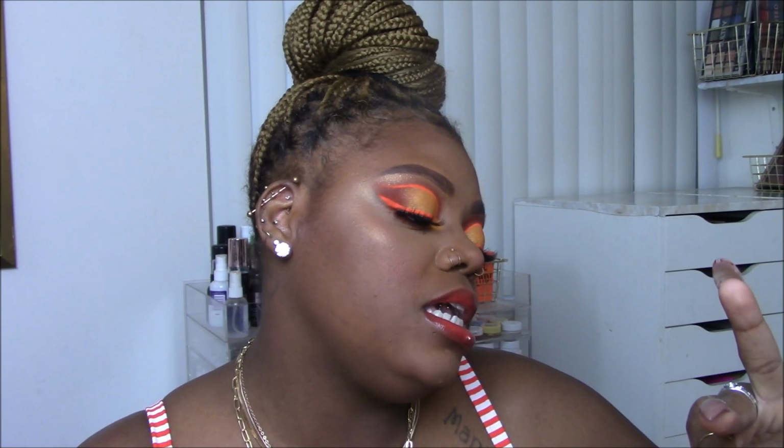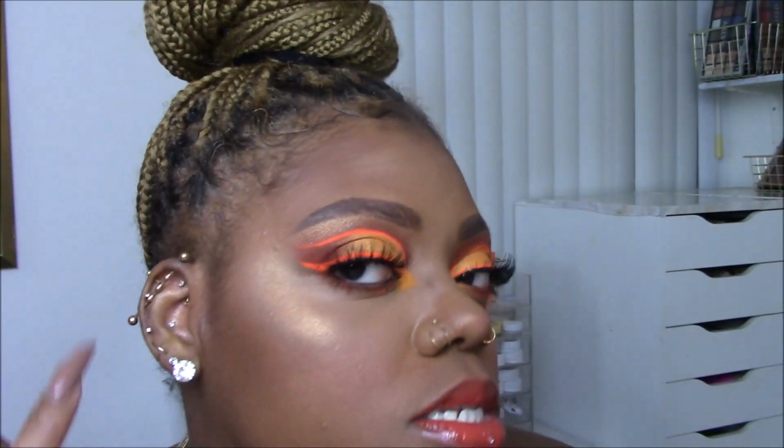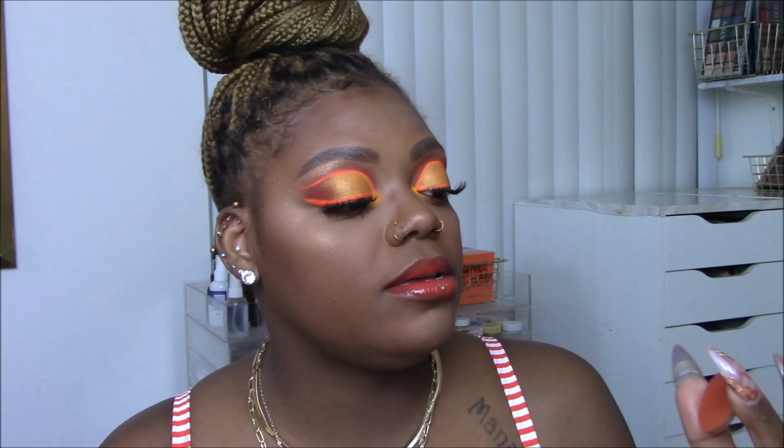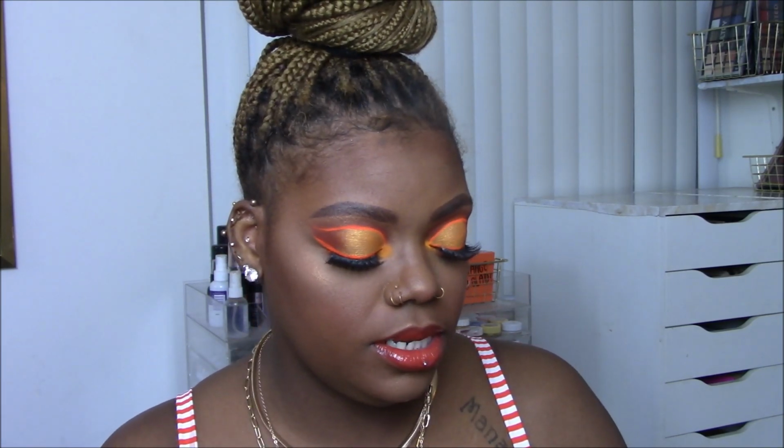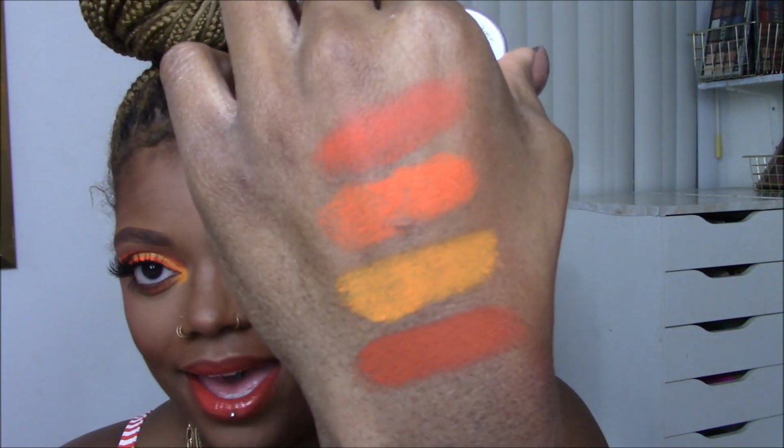This is the Matte Pressed Pigment in TBT. Now this is a really pretty color. This is on the outside of my cut crease, or my half cut crease, if you will. This shade is beautiful. It's definitely a rustic orange. Oh, I love it. This is probably the deep. Look at this. This is definitely hot mama. Beautiful.